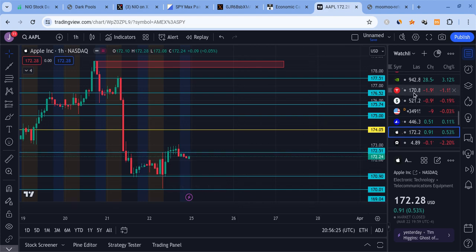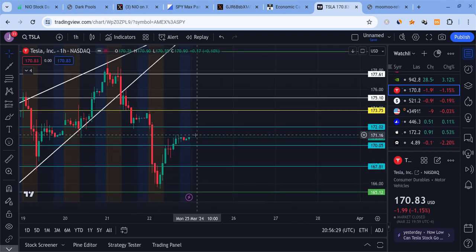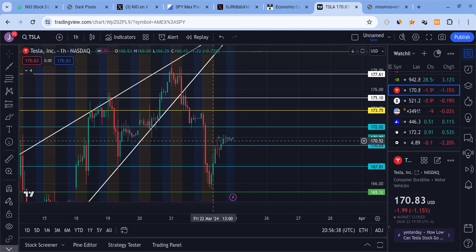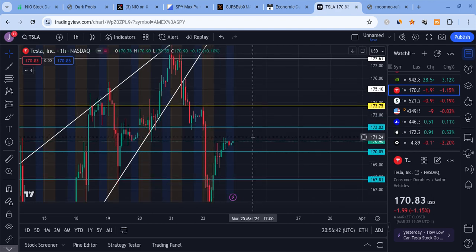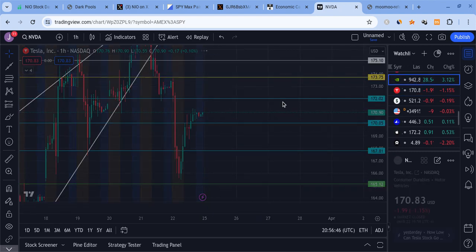For Tesla and then Nvda, before I conclude the video, Tesla is showing some life. It's forming a bullish wedge right here, so it might actually outperform the market and try to push up towards resistance at 172, if not 173.75. So I do see a little push coming on Tesla, but just to be safe, we'll have to see what the news gives us because Tesla is very news dependent. Technicals do look a little bullish on it nonetheless.